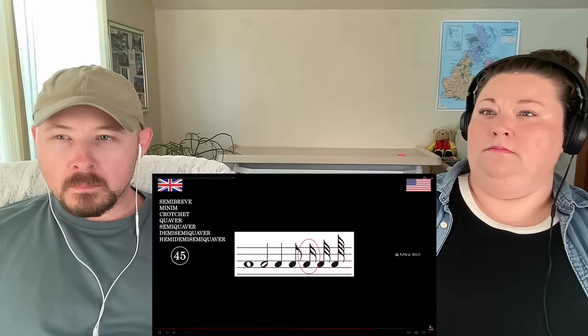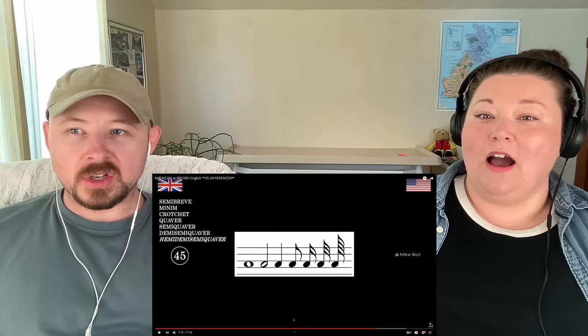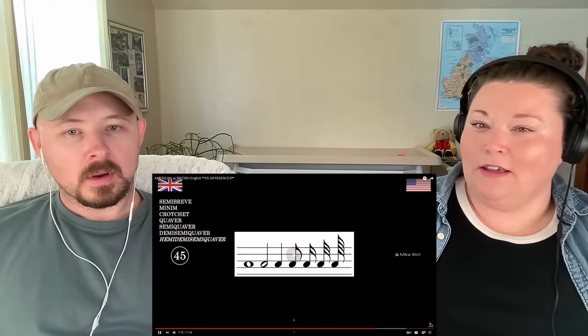So all this: semibreve, minim, crotchet, quaver, semiquaver, demisemiquaver, and then hemidemisemiquaver. Oh my. I get what it is, but I honestly don't remember what these are called. I took music in school. They're music notes. I know, but each one is a different thing. Like treble clef. I don't know.